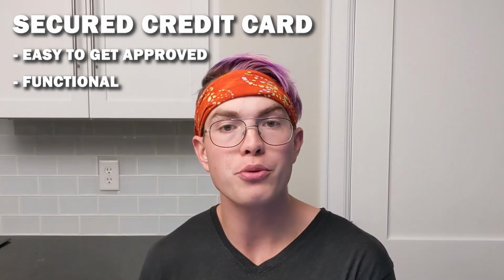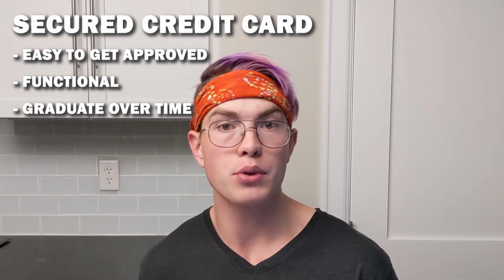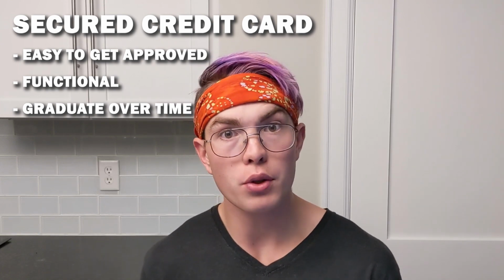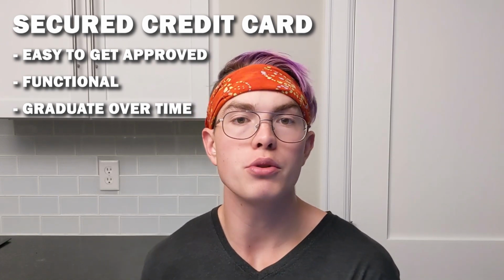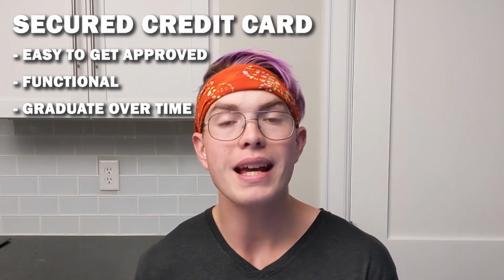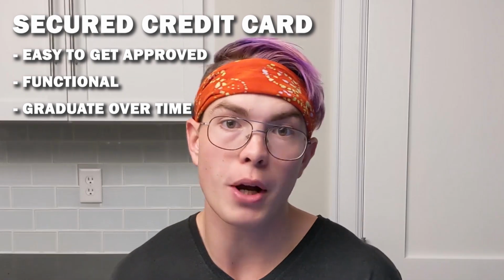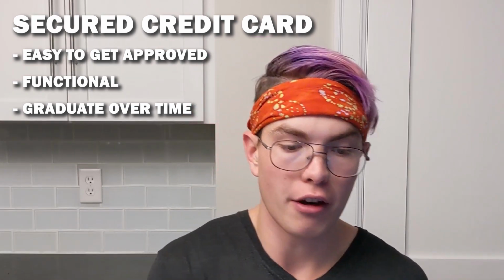You can also graduate this thing into a non-secured credit card over time. So a lot of these secured credit card issuers, after maybe about 9 months to a year of using this thing responsibly, might offer to give back your security deposit and then upgrade you to a non-secured credit card, basically a normal credit card. So there's a progression path there for you.